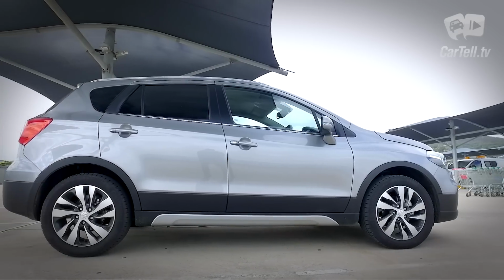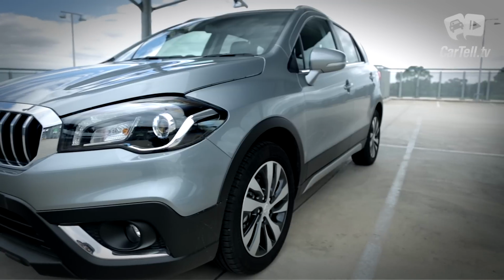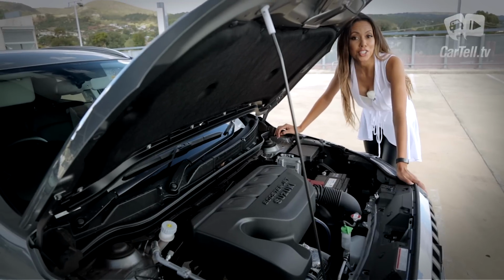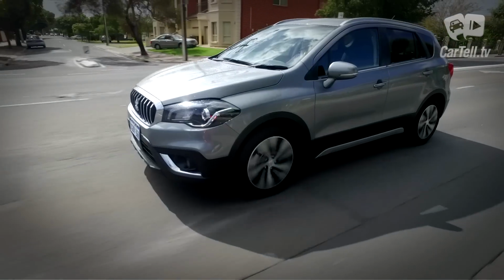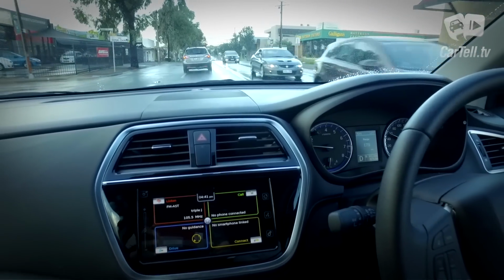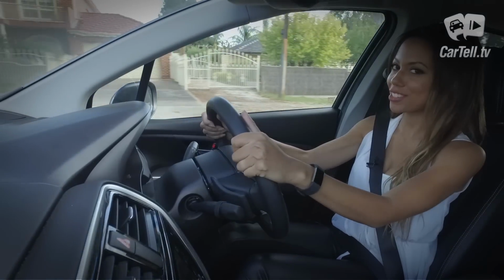A big improvement is the engine, which is a 1.4 litre turbo petrol with variable valve timing. It produces 103 kilowatts of power at pretty high 5,500 revs and 220 newton meters of twisting force, starting at a surprising 1,500 revs. The engine officially consumes 5.9 litres per 100 kilometres and has a tank capacity of 47 litres. In practice, it will consume about 5.5 or less on the open road, while you'll be hard-pressed to push it to 10 even in the worst of city traffic. It is one thrifty car.